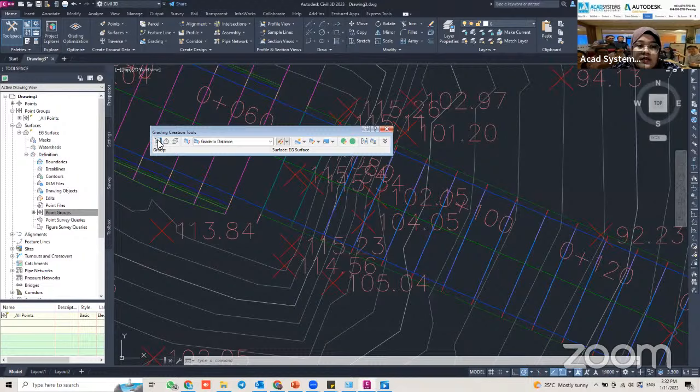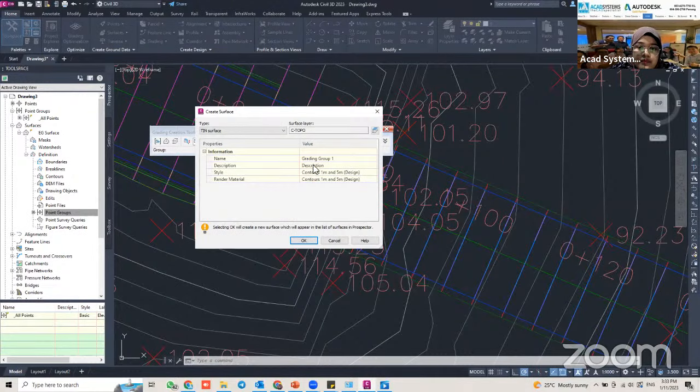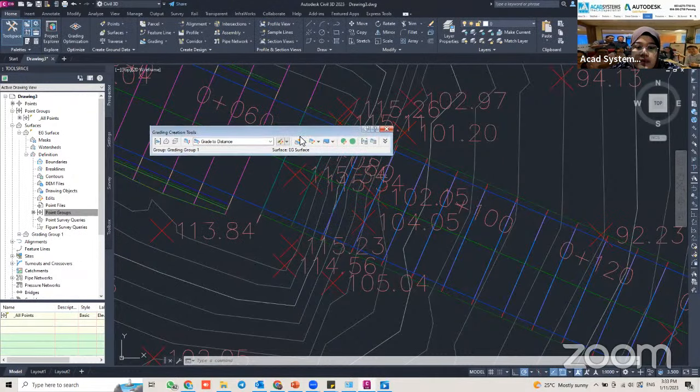So click on the first one, which is the grading group. And I'm not going to change the name. Check on the automatic surface creation. And the setting here, I'm just going to set it at default. If you want to change the setting here, the style, you can do that. So next, check on this volume base profile. Click on OK. And then click on OK.